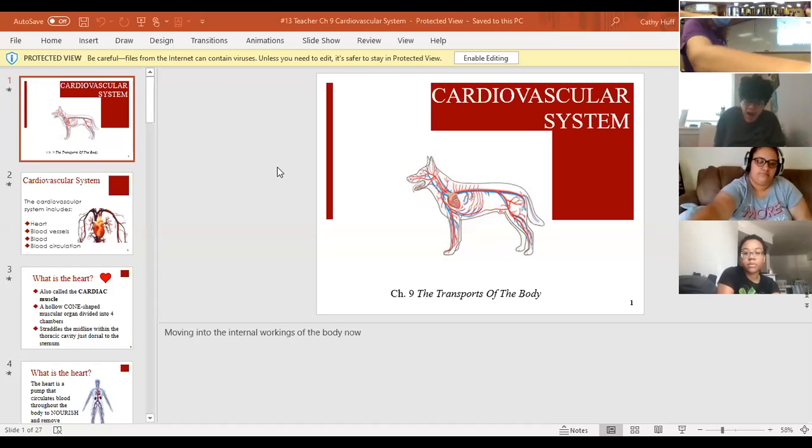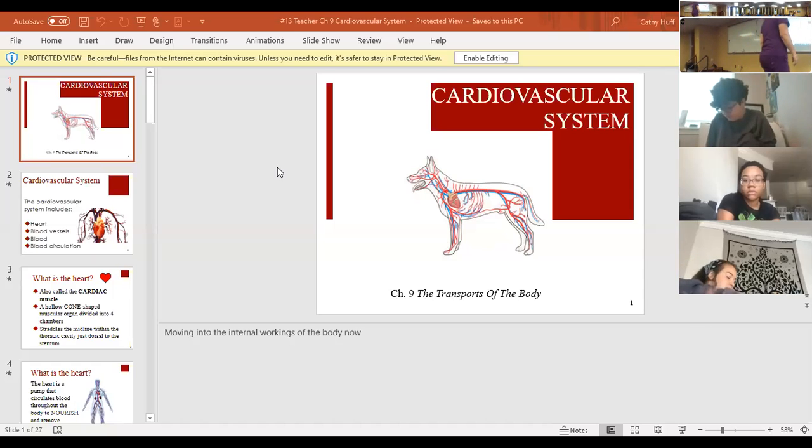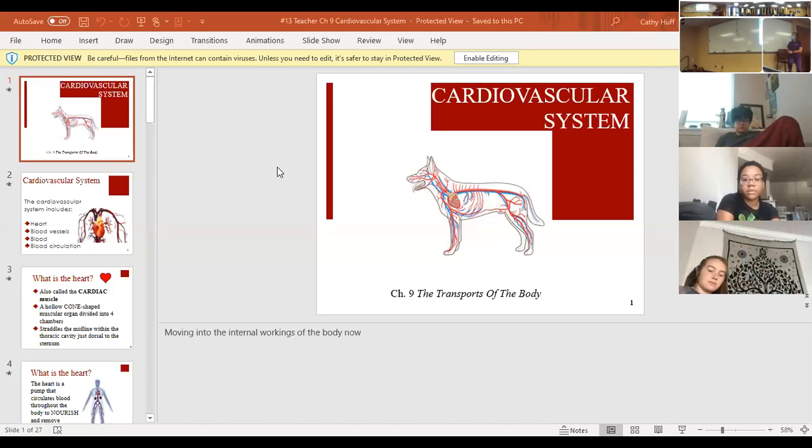Now we are going to be moving on to something that gets my gears going. The heart, the cardiovascular system. We are now going into the internal workings of the body. We've now finished the external. I'm going to leave it on non-presentation mode so that we all have an opportunity to copy down the exact word-for-word answers that Ms. Rivera is expecting us to. Cardio meaning heart, vascular meaning blood vessels.